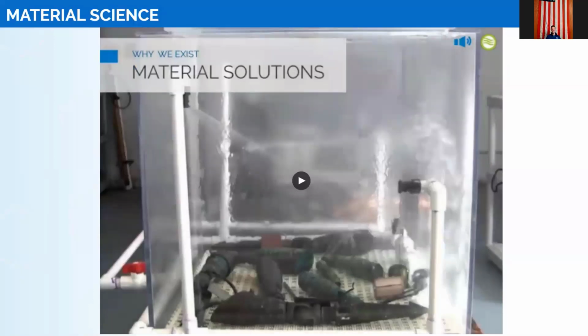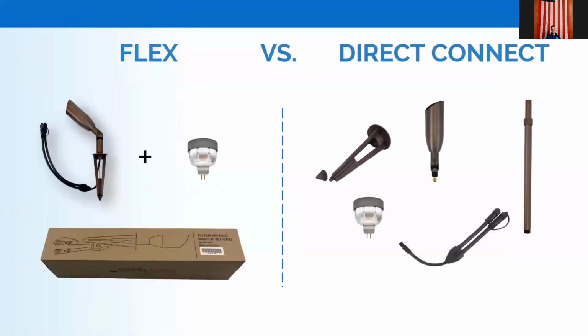Okay, pretty awesome. And again, if you get down to the Keys, definitely look us up. It's something that you definitely would enjoy seeing for sure. Okay, now let's get into our product a little bit further. You may have heard the term Flex and Direct Connect. Let's kind of differentiate what the two are.